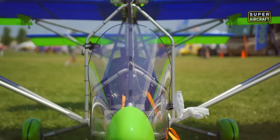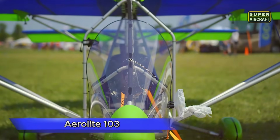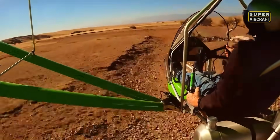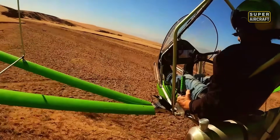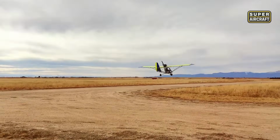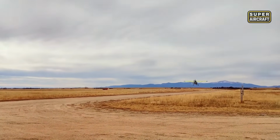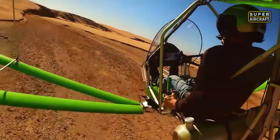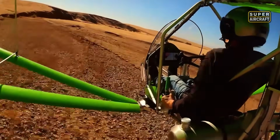Since 1997, the Aerolite 103 has been one of the most popular ultralights in the United States. Designed by Terry Raber and now manufactured by AeroWorks, it features a high wing layout, exposed cockpit, and ultralight aluminum structure. Built to comply with Federal Aviation Administration Part 103, it requires no license and appeals to beginners for its simplicity and low cost.